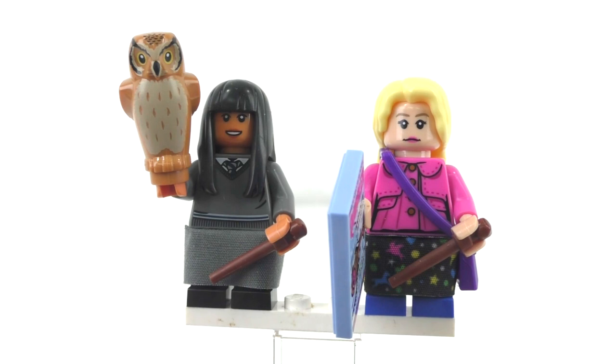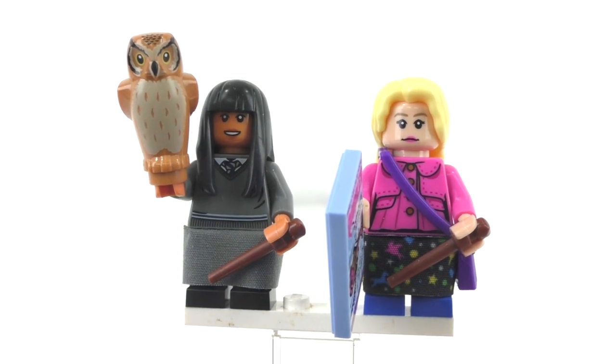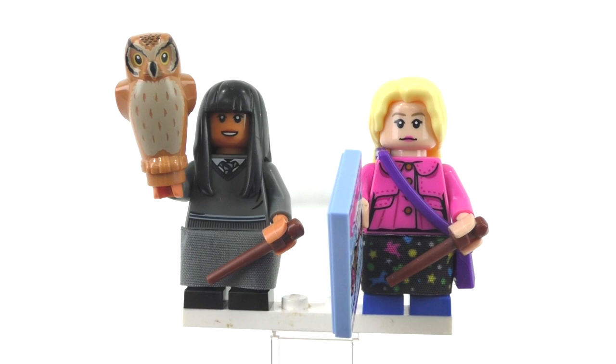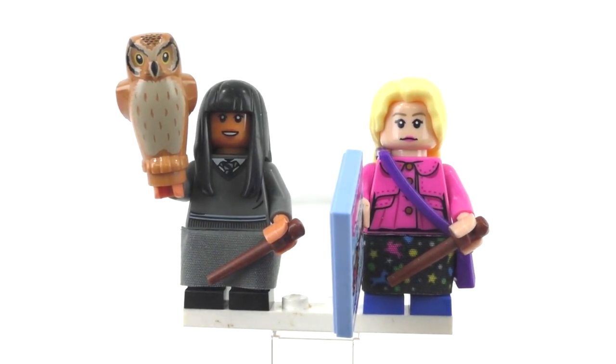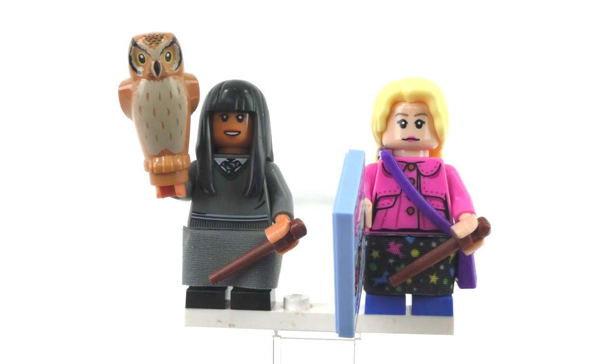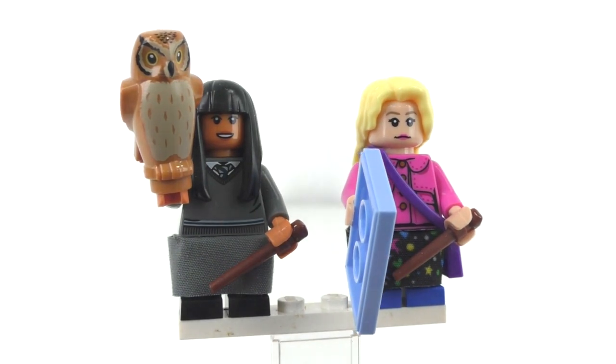I really like that we do get some different Hogwarts robes. We don't normally see these. Well, this was the first time that we ever saw any Ravenclaw or Hufflepuff character robes within the Harry Potter theme. She also comes with a barn owl. I guess that's to reference the scene where Harry and her bump into each other within the Order of the Phoenix, which is only in the books, actually, which I think is a very interesting inclusion of an accessory.